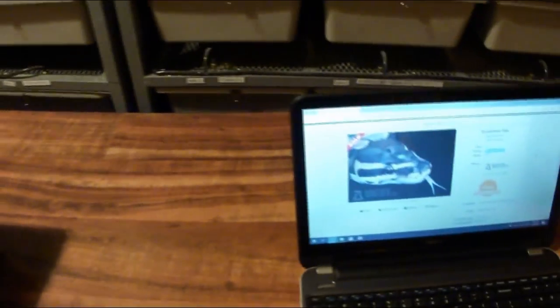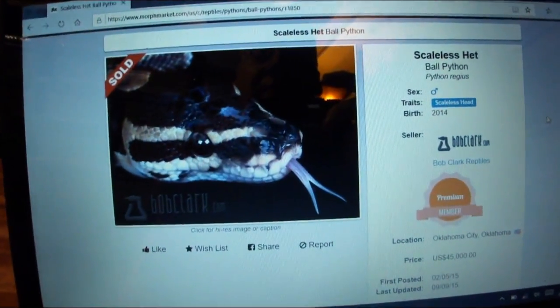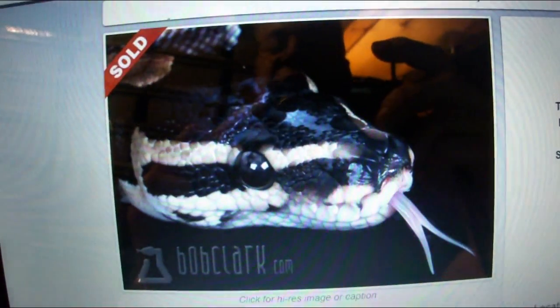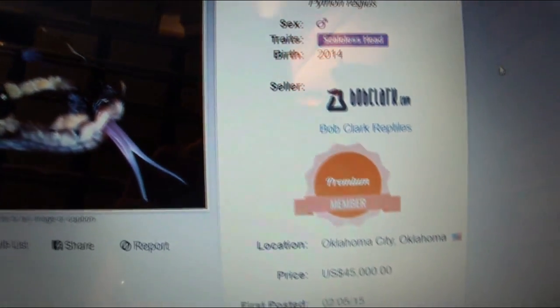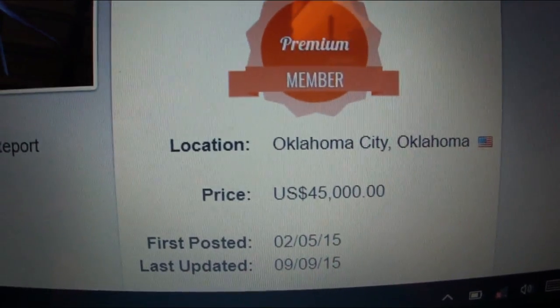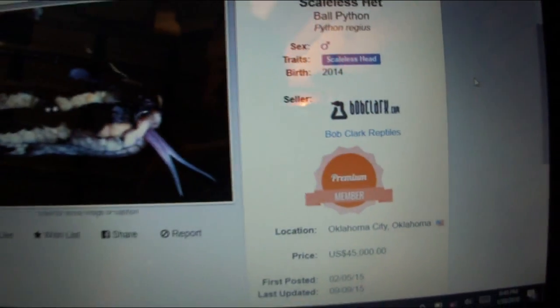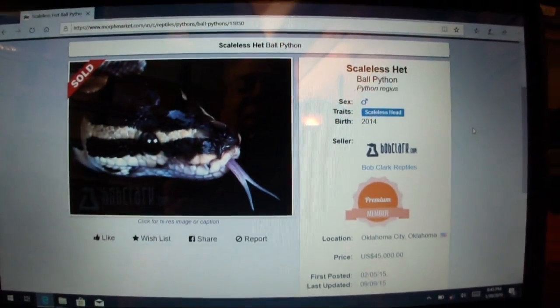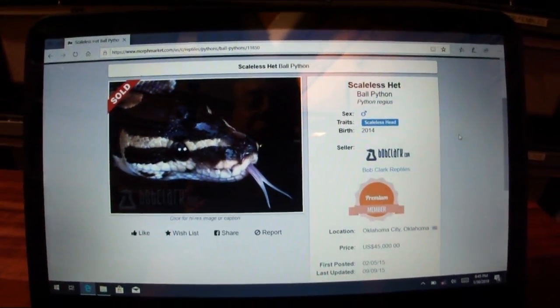Take a look at this. This is Morph Market. This is a sold snake from 5 years ago. Here it is, just exactly like that snake. It's a scaleless head ball python. Take a look at how much they were selling for back then: $45,000. As soon as they would post, they would sell instantly. It was just amazing. I couldn't even believe snakes could be worth that much.